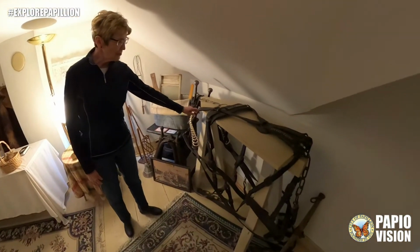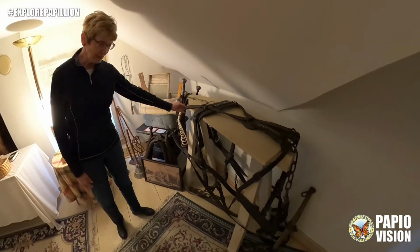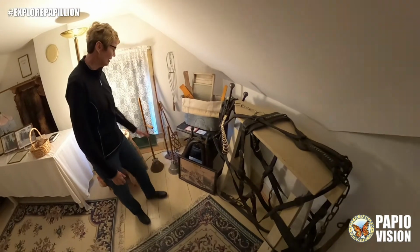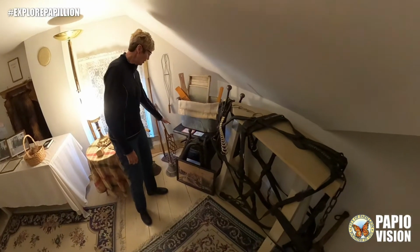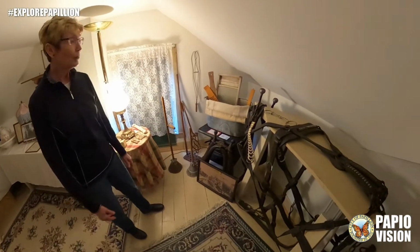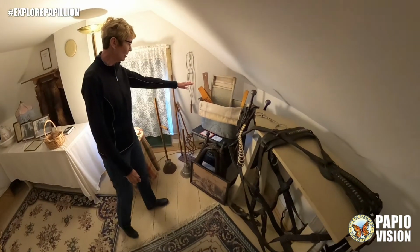This would have attached to a horse or maybe an oxen to help plow, or a mule. And kind of our washing station, where there's a laundry stove, where, of course, it wouldn't have been up here, but could heat the water and then do the laundry, washboards.